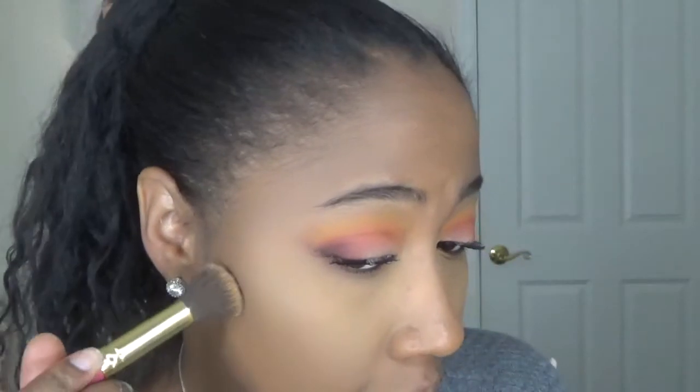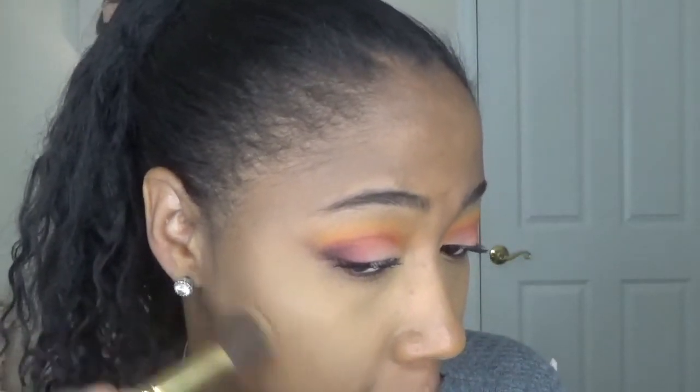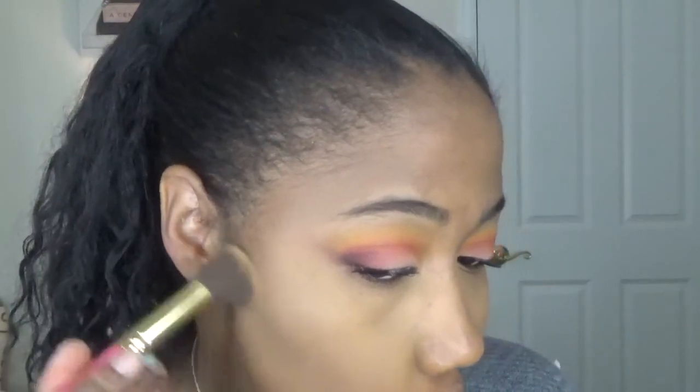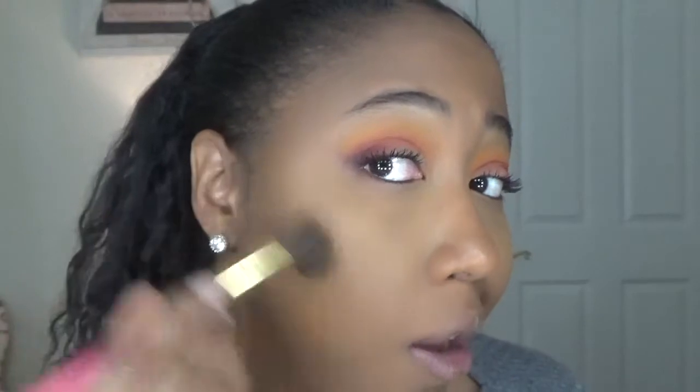A little goes a long way, I'm hearing, when it comes to these cream bronzers, so we're just going to take a little bit on the brush and see how it works out. So I'm going to look down while I'm doing this because I do have a mirror down here. And we're going to play.